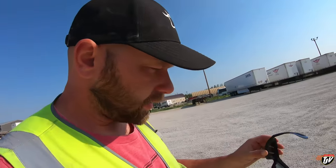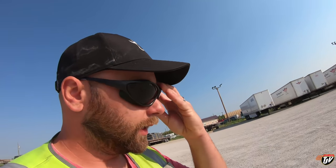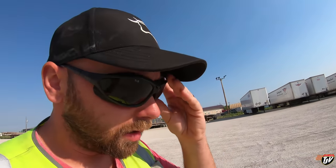I've got these fancy shades today. They're actually safety glasses. While I'm up there, I have to wear safety glasses that seal my face because of all the hydraulic oil running through all the lines. If any of it were to leak and spray towards my face, you definitely don't want any hydraulic oil in your eyes.